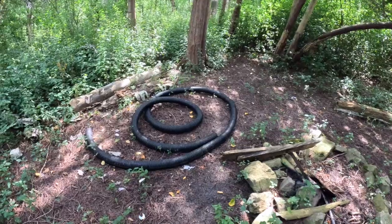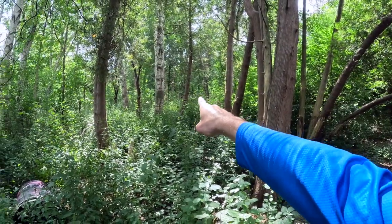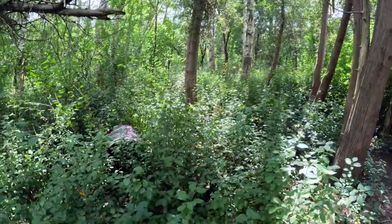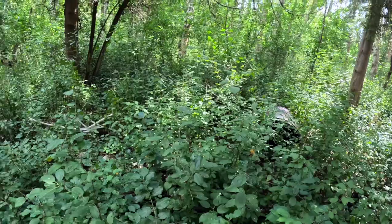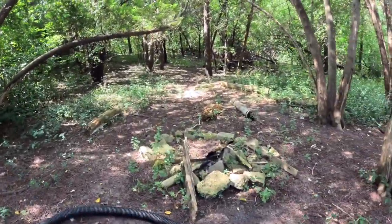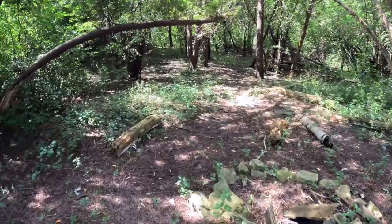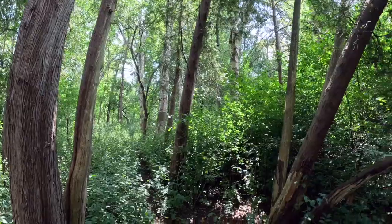Tubes. Huh. Oh, there goes a deer. I just spooked a doe up. Checking out this trash can. Part of an old lawn chair. Yeah, lots changed since I was here last. Big beautiful birch trees on this island.